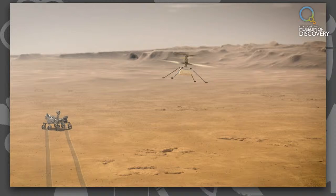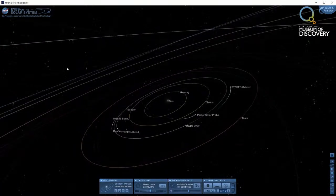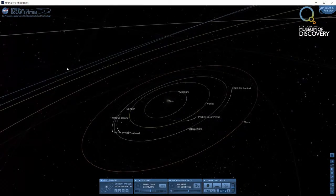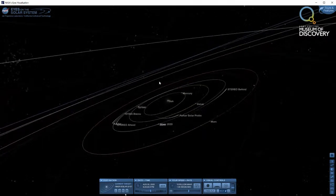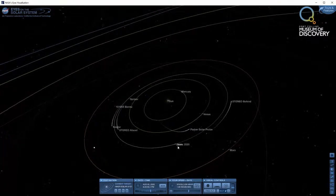Now I'm going to switch applications here and share a different application with you. This program is actually called Eyes on the Solar System, and it's another free application offered by NASA and the Jet Propulsion Laboratory at the California Institute of Technology. And this has really been a fun program for me to play around with. You can view an interactive model of our solar system, as well as a lot of different missions that NASA has out in space. And you can see exactly where they are at this current time.